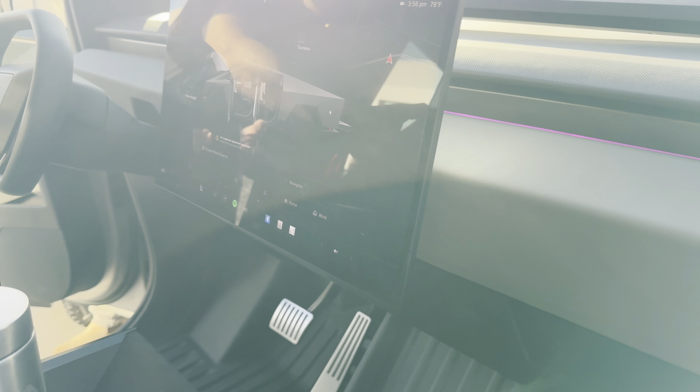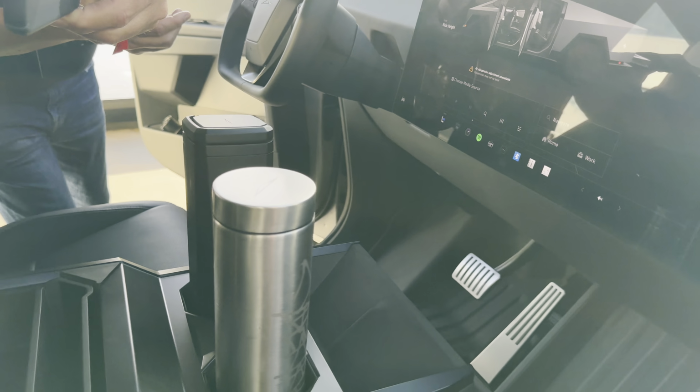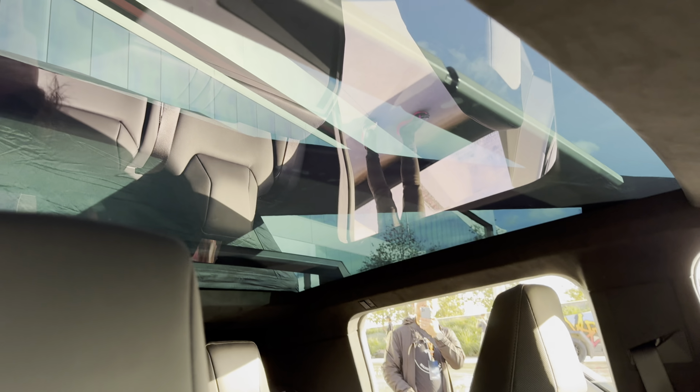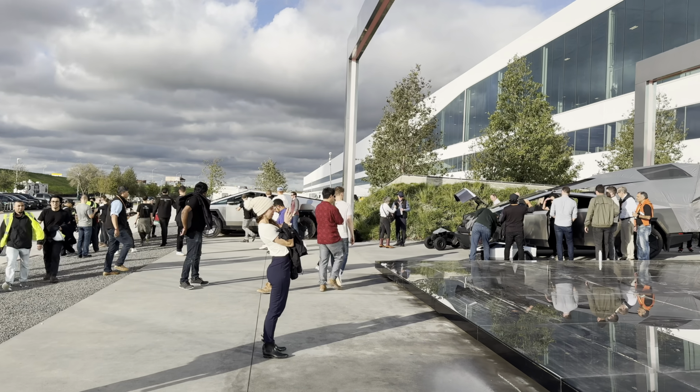So let's start if you are a new customer to Tesla and have no idea. Obviously Tesla doesn't have any dealerships. It's pretty common knowledge. All you need to do is go online, put a deposit down, and when your turn is up, they will open up a configurator in this case, and you will get to configure your Cybertruck, then take delivery when they say so. That's the easiest thing to do.